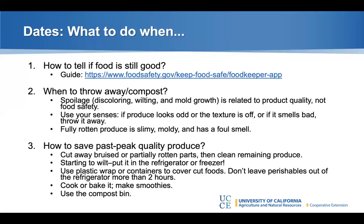But mainly use your senses. If the product looks bad or the texture's off or it smells bad, then throw it out. Our motto is, if in doubt, throw it out. And we don't recommend that you eat the product as your first action. Maybe you'll eat it by accident and then find out that it tastes really bad and you're going to throw it away. But that's not the first thing that you should do, because it could have bacteria that could make you sick. So definitely smell it and look at it first. Anything that we would consider fully rotten is going to be slimy, moldy, or have a bad smell, and you don't want to eat those.